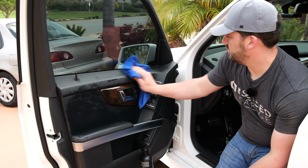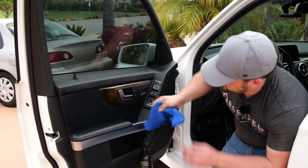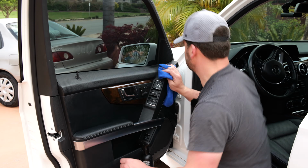Honestly, worked really well. It's got a great scent. Like I mentioned, it reminds me of Koch-Chemie Fresh Up, if you're familiar with that. Fresh Up is a scent. This is a cleaning product, so they are different products. But you know, overall, I like the scent of this.